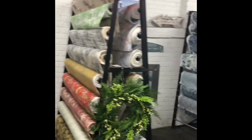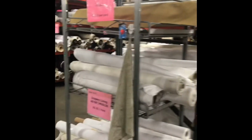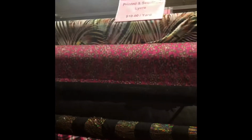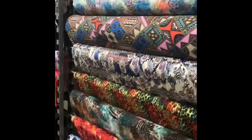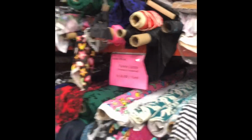There's some seriously cute stuff. Your designer fabrics, the cottons, the flannels, and the good bins you dig into. That is $10 a yard. Hey, Brandon's there. And this is stuff, I mean, you could use for gymnastics, for color guard. It's incredible. Yeah, it's like the stuff that Mary Jo's used to carry, but never for $10 a yard. I mean, there's whole bins of stuff.